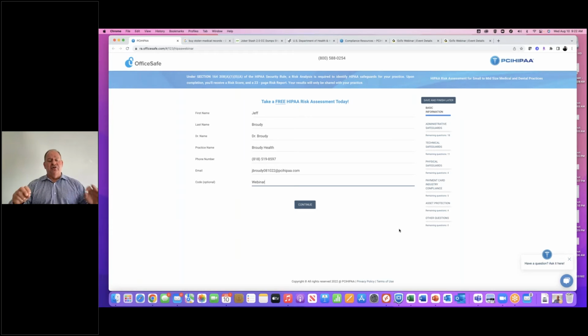The importance of this, there's a couple things. One, at the end, you're gonna get a risk score. No one's gonna know the score except you, okay? You're gonna get that score, and it's gonna tell you between 0 and 100 where you are in the risk, how much risk tolerance you're taking, what you're actually doing. Most practices that we experience when they take this are below 60, 70, even lower. Some people just aren't doing much. That's okay, because it's confusing. So one, you're gonna get your risk score.